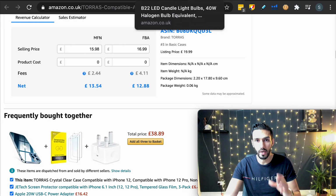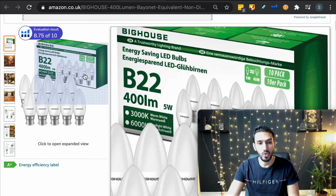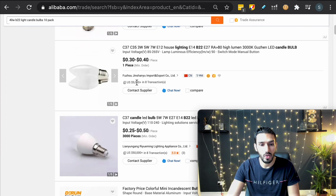But for this example, we're going to go with the middle product here, which is about 0.32 kilograms. And we're going to assume we're selling this type of product. And let's talk about product costs first, and then we'll work backwards. So if we were sourcing this type of product, let's say on Alibaba.com, I've just done a quick search for candle kind of light bulbs, 10 pack. So something similar.